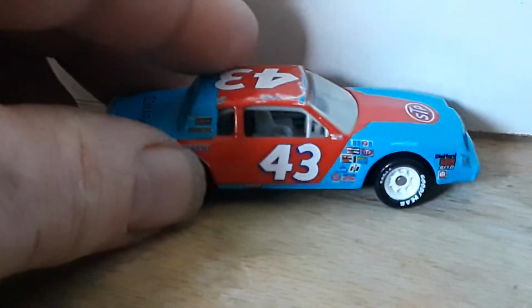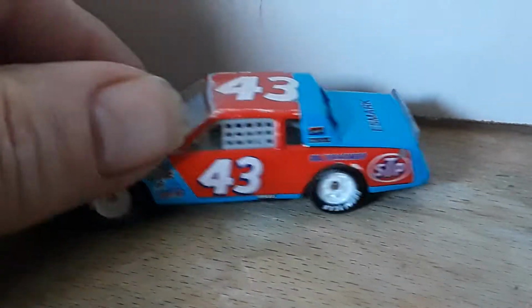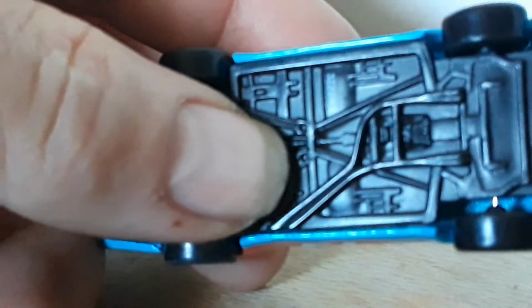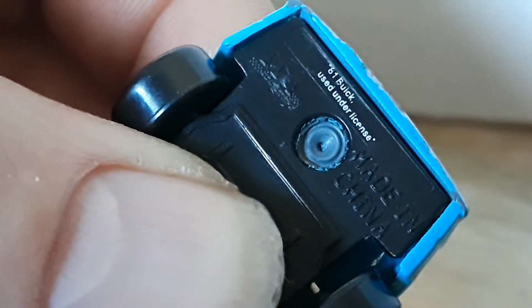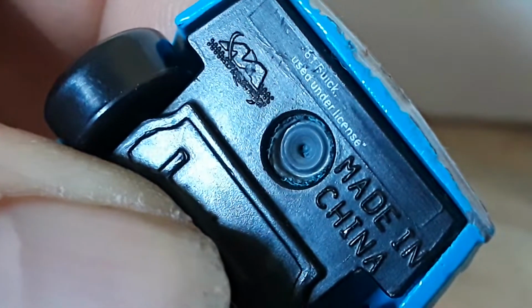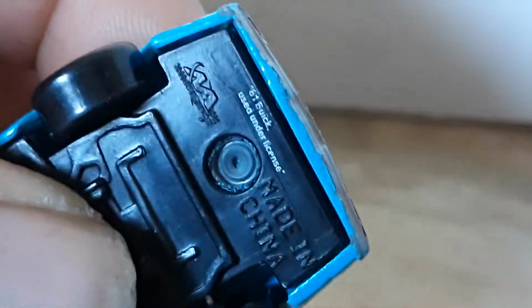Oh, here we go. Number 43. Isn't that Petty's car? Richard Petty? S mark. I don't know. Made in China. Not a Hot Wheels. What is that? 61 Buick. Used under license. N.A. I don't recognize that. Yeah. I don't know. I'm not familiar with the maker, guys.